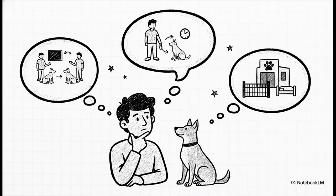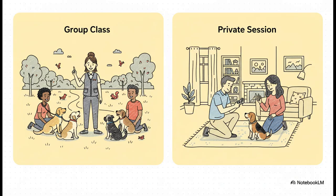Okay, so that's the philosophy. But how is the training actually delivered? Well, you've got a few common options, and each one has its own benefits. The two big ones you'll see are group classes and private sessions. Group classes, they're fantastic for getting your dog used to other dogs and people, really practicing that focus around distractions. Then you have private sessions. These are awesome for that one-on-one attention, especially for tackling specific things that happen at home, like, say, jumping on guests or surfing the counters.